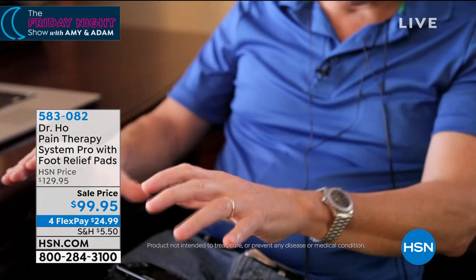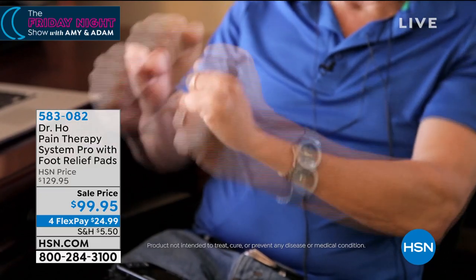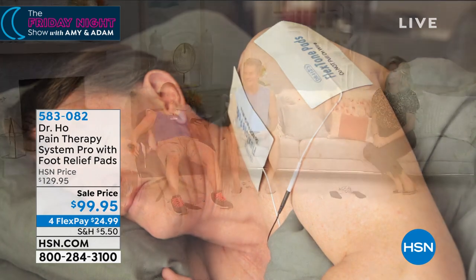What I love about Dr. Ho is the variety of the treatment that it's going through. You get the power, you get the intensity in a very small, easy to use unit. This is how hard it is, but how easy it is to get all the treatment you need. You do this right in the comfort of your home, so easy to incorporate this into your busy life.